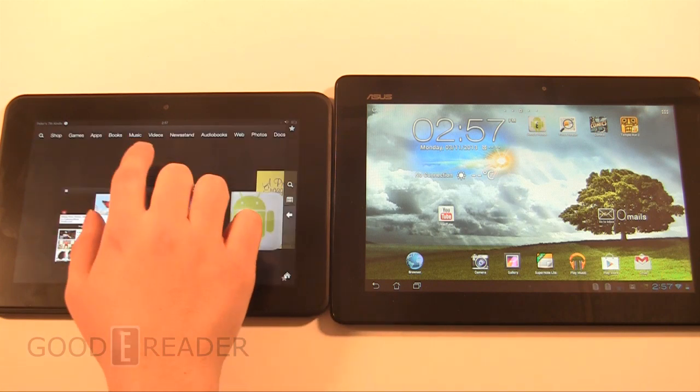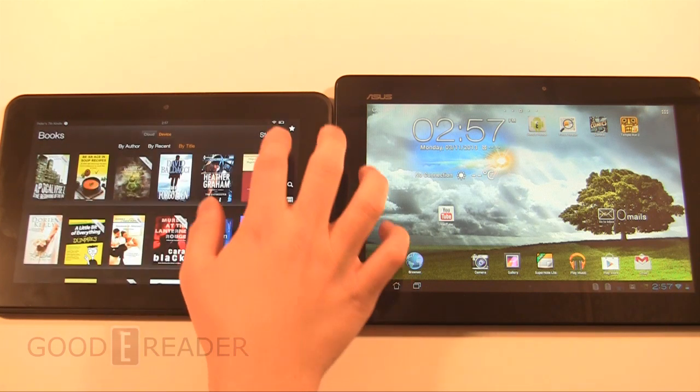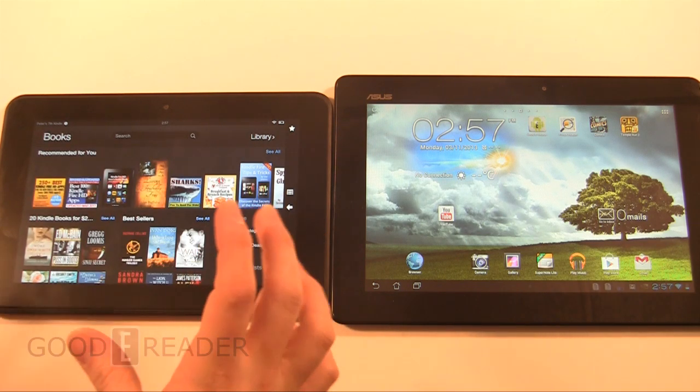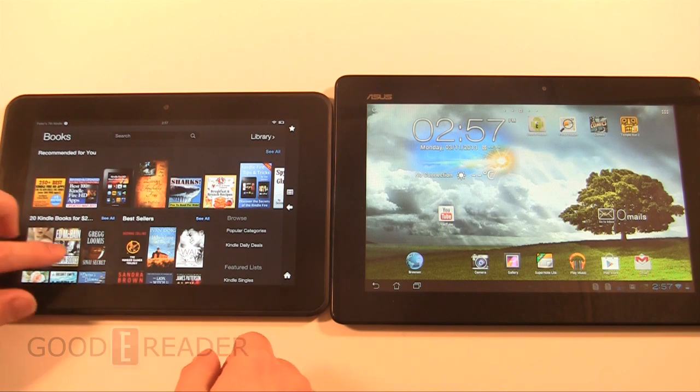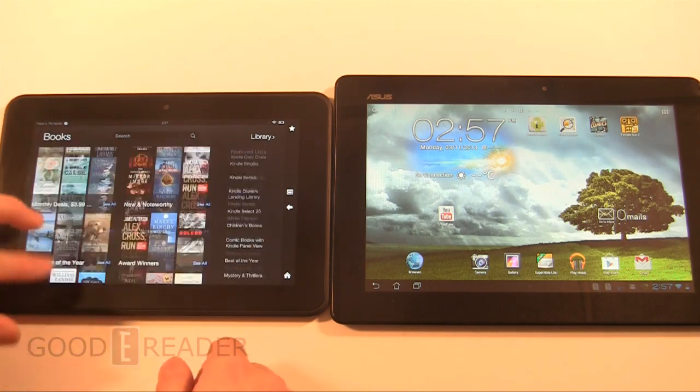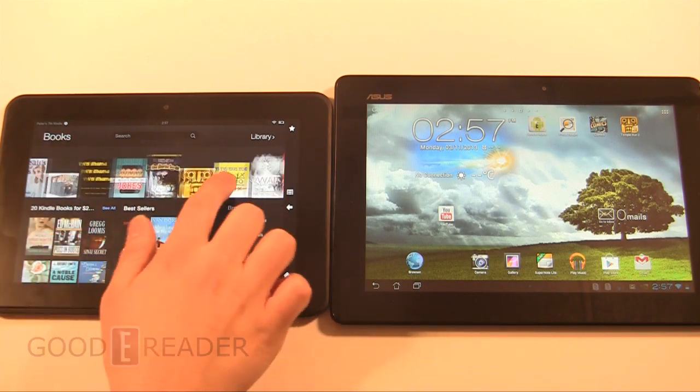And as we said before, if you want to click on books and then go to store, you're actually left with a completely different looking app store, because this one is strictly just for books. So different the way they do things, indeed.